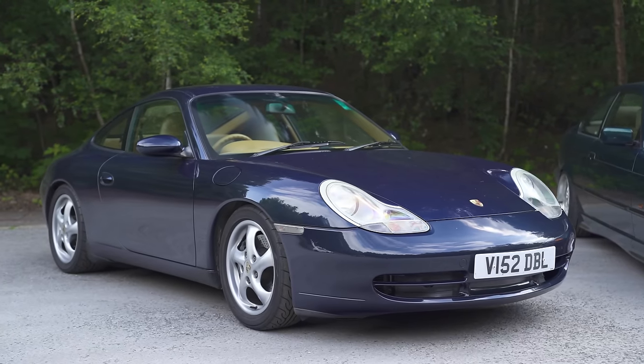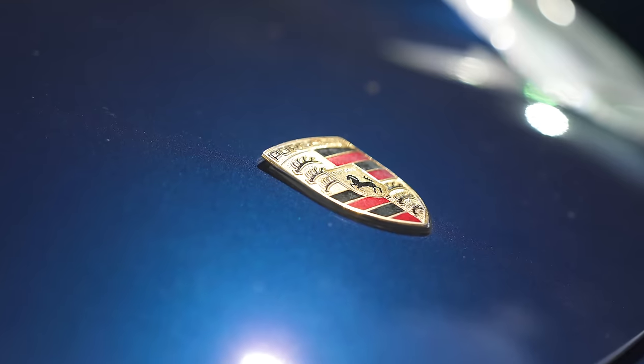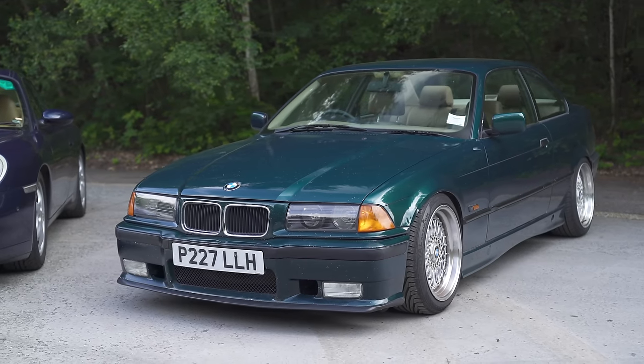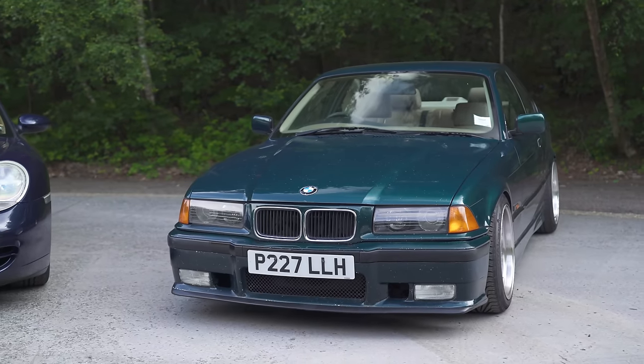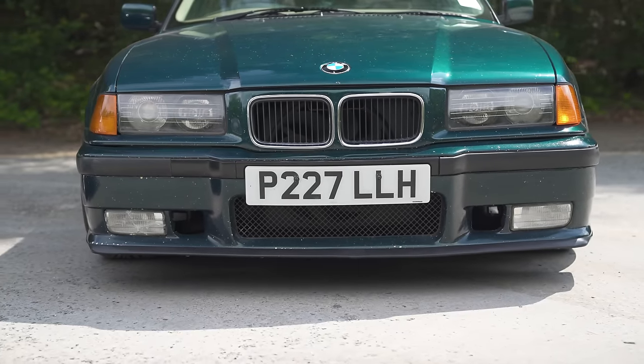Instead, it actually sort of reduced it. Still, there are some mods you can do to some cars which will give you significant gains. For instance, this is my cameraman Jack's car, and he's done some mods to it. But have they been as pointless as the ones I've done to my Porsche? Let's get it on the dyno to find out.